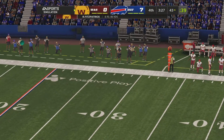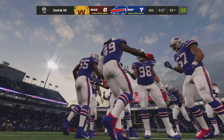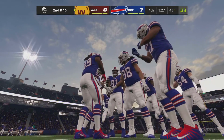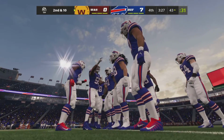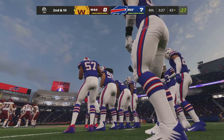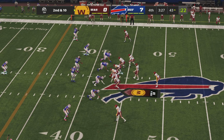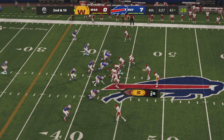Oh, this one incomplete. The pressure got to him as he released it, and it's second down. We've seen this quite a few times in this game. Offensive line unable to keep leverage, unable to keep people away, facing a lot of pressure. Fortunate just to get rid of it. One of the reasons they're down is that inability, though, to stop the pressure. We saw another example of it there.